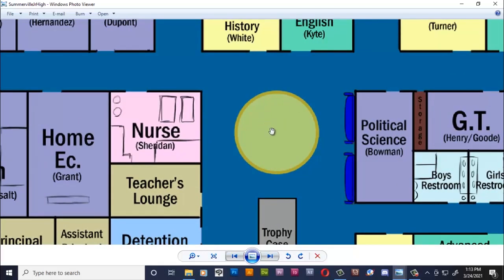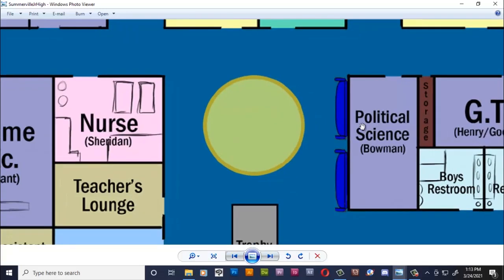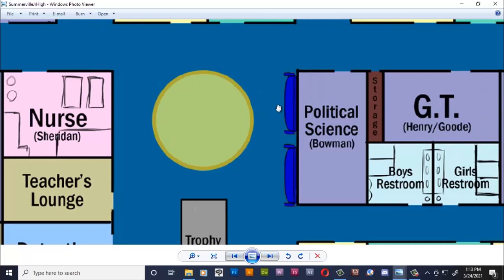Now, right here, this circle, this is just the sun. A little design of the sun on the floor. I'd imagine these walls will be painted with murals or signs or paintings or photographs, historical photographs of Summerville or the school. And there are benches for the kids to just sit during their breaks.